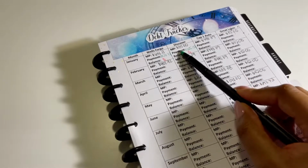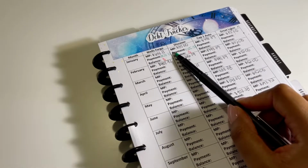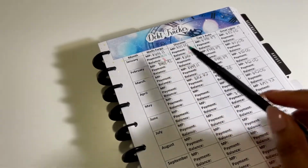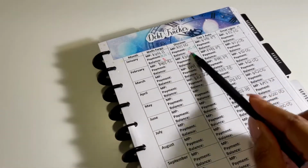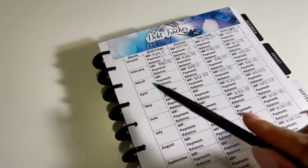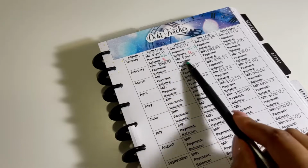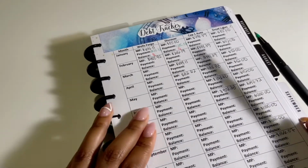Right now I do use my Discover card to buy all of my groceries and then I pay it back. So I do have a couple of dollars on there, but it did already close out at 0%, and going into February it will be at zero. So these two right here are going to be correct.